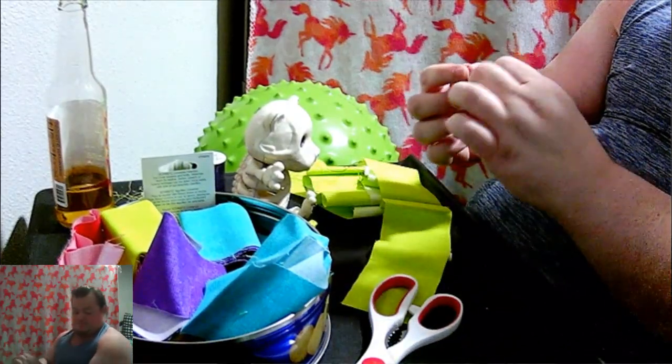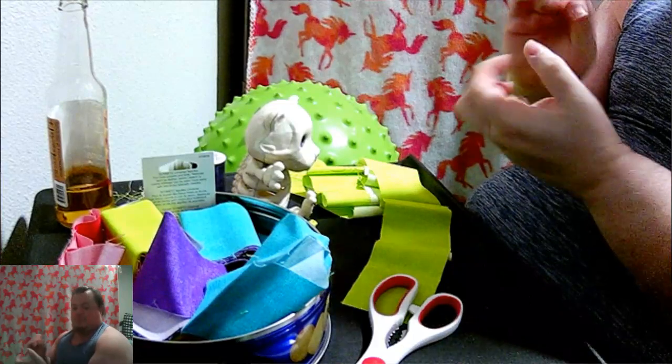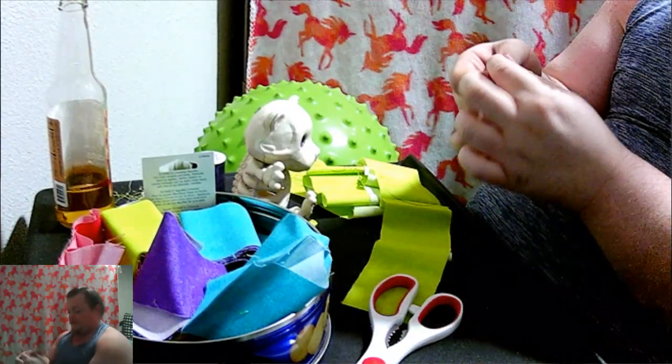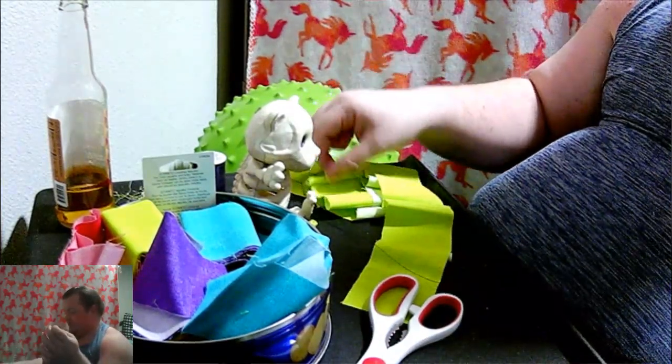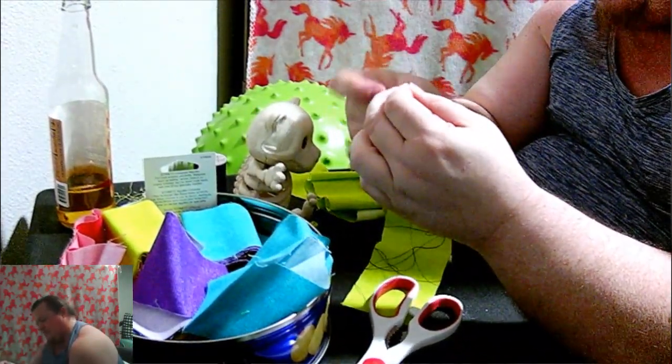Nobody has to use the same methods I do. If you figure out a better way to do this, feel free to use it. I'm just kind of poking around, seeing what I can do, and seeing where it gets me.